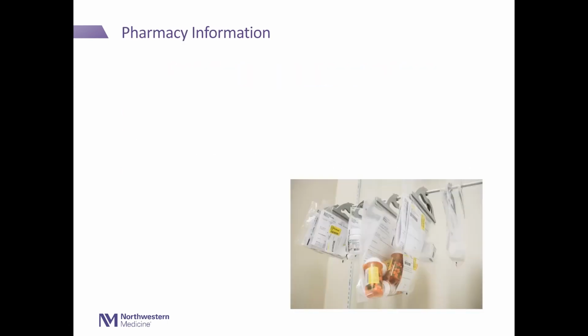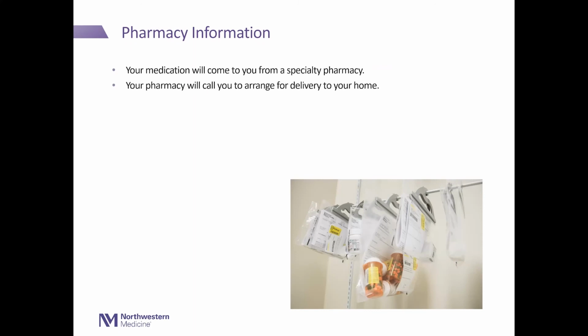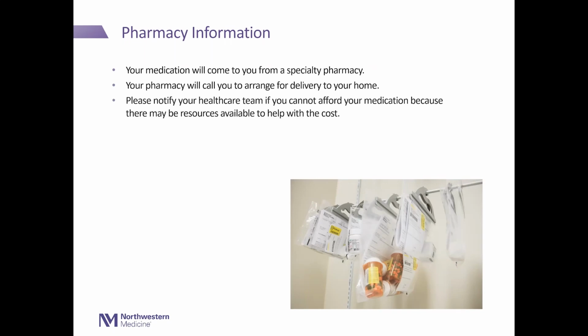Pharmacy information. Your medication will come to you from a specialty pharmacy. Your pharmacy will call you to arrange for delivery to your home. Please notify your healthcare team if you cannot afford your medication because there may be resources available to help with cost. Please notify your healthcare team if you have concerns or questions and if you do not receive your medication.